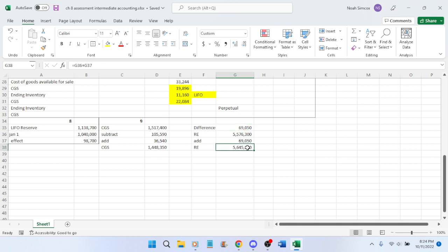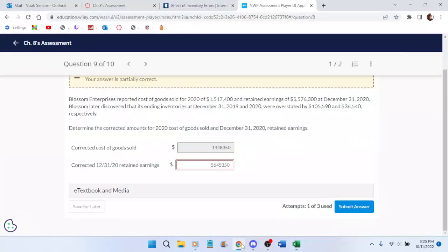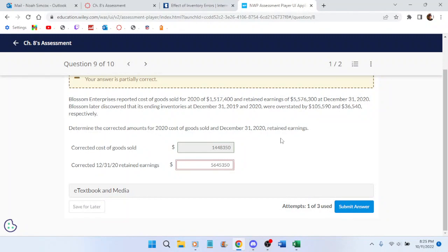I mean more. Okay, you should have more retained earnings because your cost of goods sold, this is the correct cost of goods sold. You had originally overstated your cost of goods sold. Your cost of goods sold is less than what you thought. Therefore, you should have more retained earnings. 5, 6, 45, 350. How is this wrong? Come on. How is this wrong?